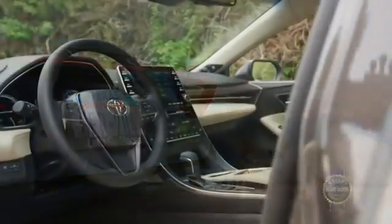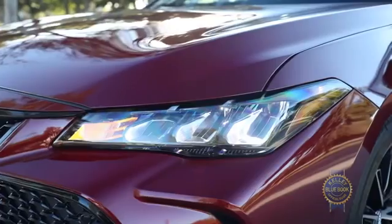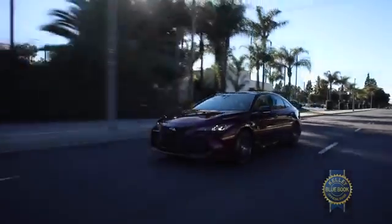$37,000. For that price, you'll enjoy a range of features like 8-speaker audio, 10 airbags, dual-zone automatic climate control, LED head and taillights, and keyless access with push-button start. You'll also be treated to Toyota's reliable reputation and top-notch resale values.